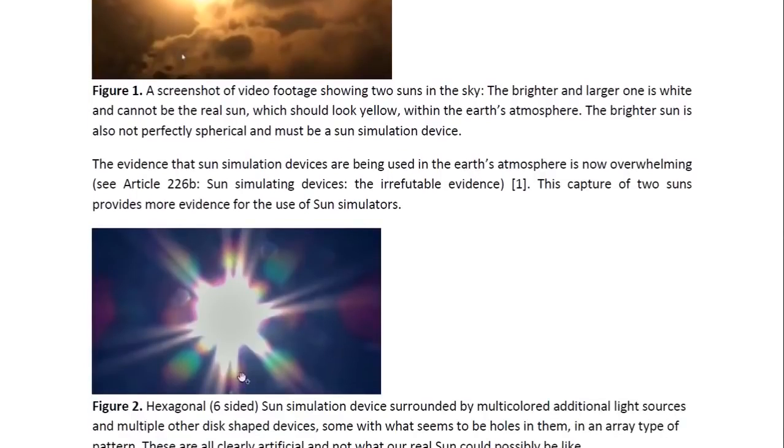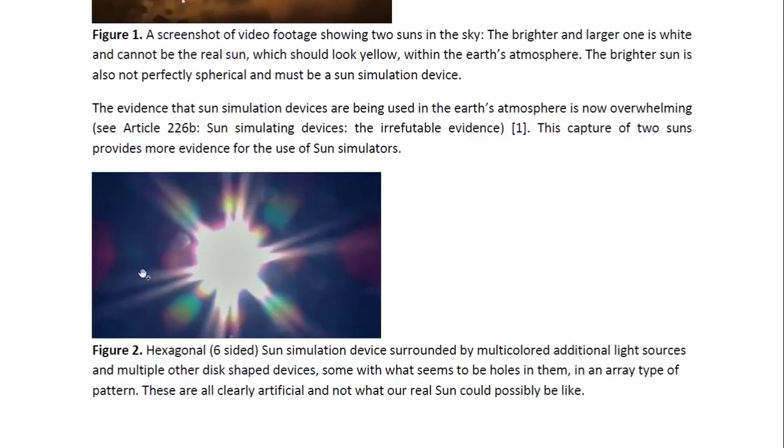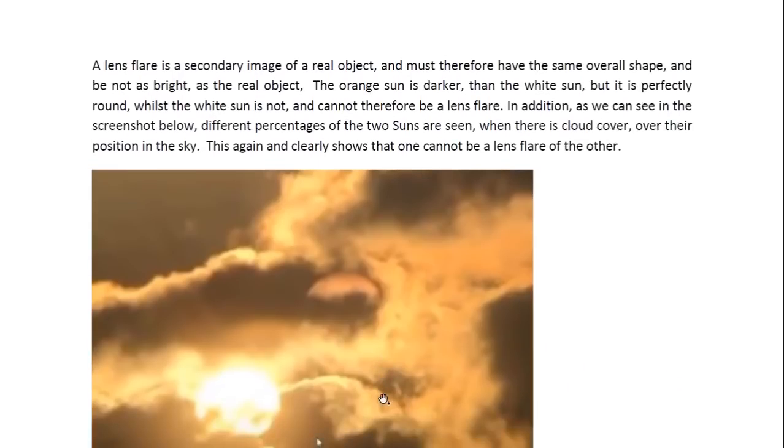But one of the photographs we have is of an obvious sun simulator because it's hexagonal, it has six sides, and these double beams. There are six of these double beams, although here it actually looks like a triple beam and there as well. But it's symmetrical, it has a hexagonal symmetry, and you can see other objects around it, obviously devices. So this is an artificial sun, it cannot be the real sun.